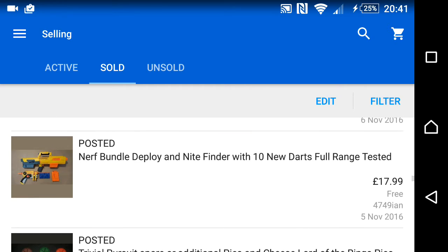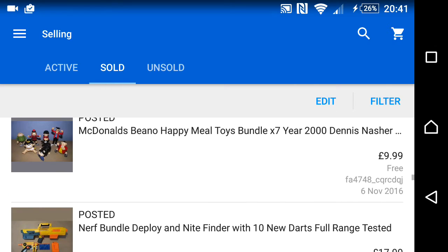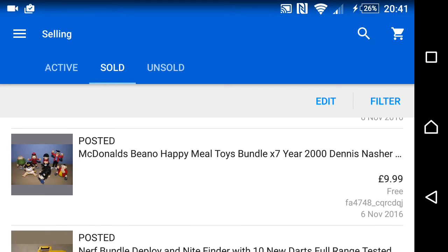Right, then we've got a Nerf Deploy, a Night Finder. These are the start of the things I've been talking about. I'm going to start bundling them up. I got £18 for them. Then I picked up a big job lot of Happy Meal toys. Sorry, I got £10 for these 7. I've still got another couple of bundles left ready to go. I paid a couple of quid for the whole lot.